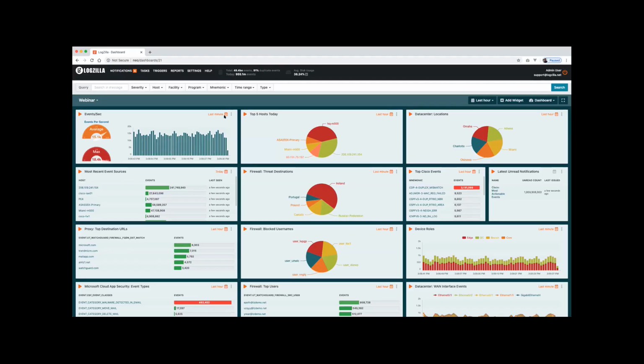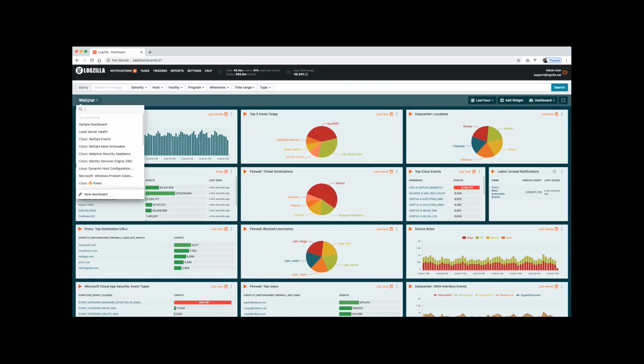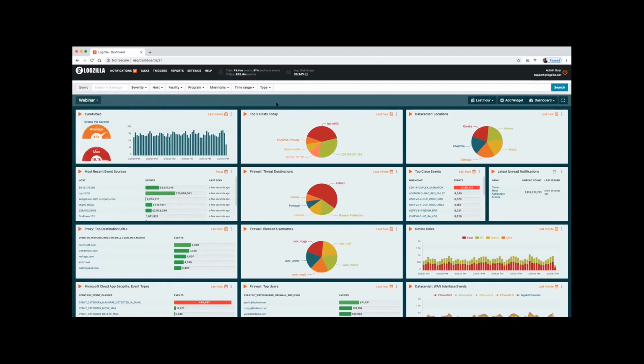Let's see here. Okay, so you can see this server's been running for quite a few days. There's a lot of stuff to see on this screen. I just put a bunch of widgets for various things that are in the system, but you can see all the different dashboards that are loaded in here. And there's about 50 billion events in here.